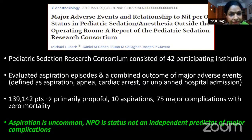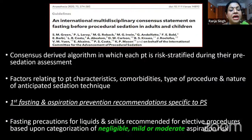major complications. This study was followed by an international multidisciplinary consensus statement that came out in 2020 that talks about fasting before procedural sedation in children. In this, the patients were risk stratified during their pre-sedation assessment based on a consensus-derived algorithm, depending on the factors related to patient characteristics, comorbidities, types of procedures, and nature of the anticipated sedation technique. This is the first document which talks about fasting-related issues specific to procedural sedation.